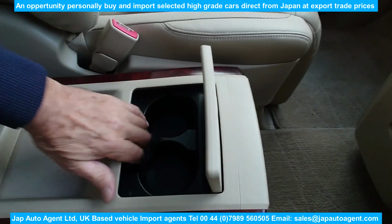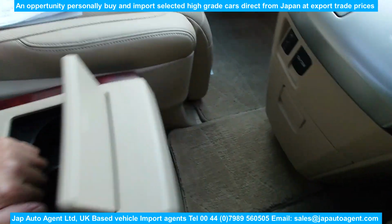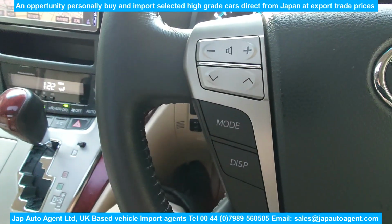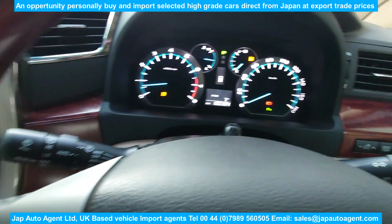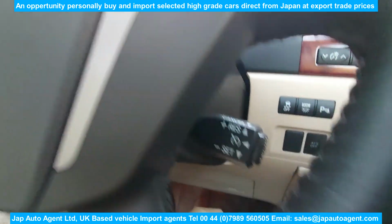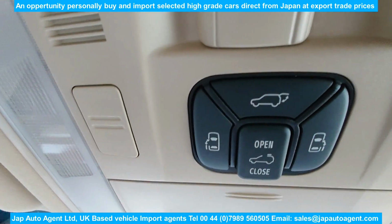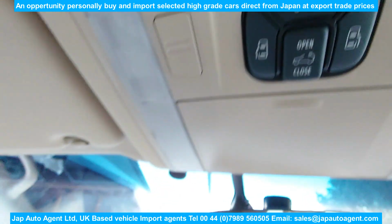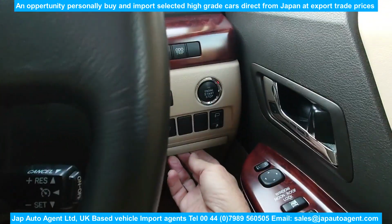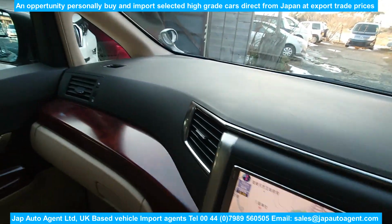With the center convenience boxes, very useful. Audio controls on the steering wheel with automatic wipers and lights, and cruise control. And up here you have the interior controls for the power doors and the sunroof. Everything works fine. It's a little glove box down here. I think that's it. It's a nice clean dash.